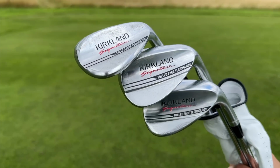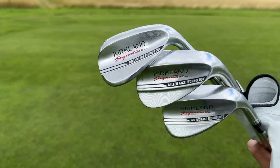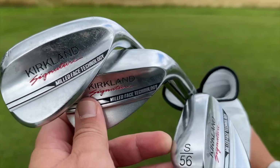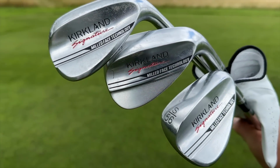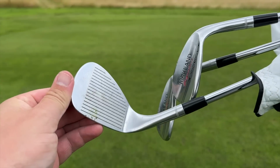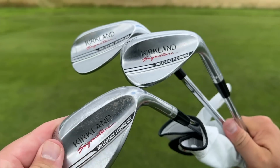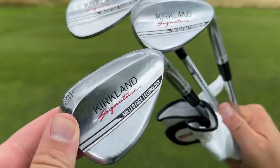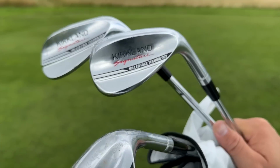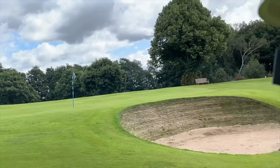If you've not seen the wedges that COSTCO already do, the Kirkland Signature milled face technology wedges, you get 3 wedges in the set. You get a lob wedge, a gap wedge, and a sand wedge, 60 degree, 52 degree, and 56 degree. Plenty of bounce on these. I really like the technology in these, nice and simple, and they have a really nice shape to them as well. For me, they've absolutely nailed it with these clubs, and I can't wait to see what technology they take forward in what looks to be a gorgeous hollow-bodied iron, which I'll cover a little bit later on in this video. You look at these clubs, fair to say that worked pretty well.